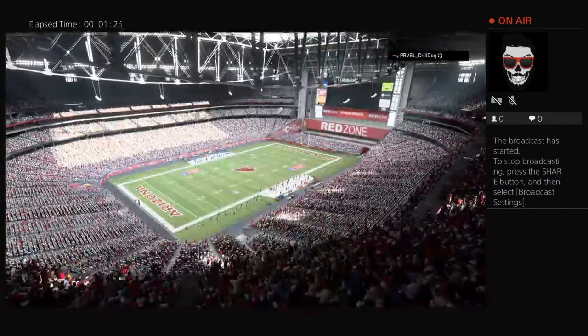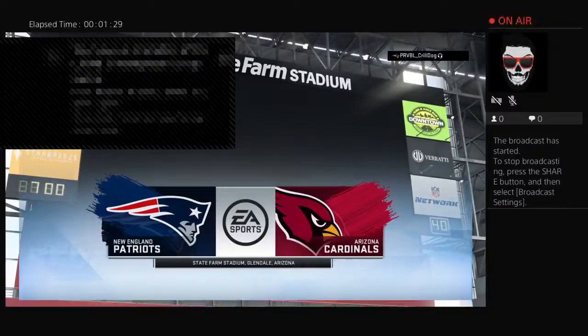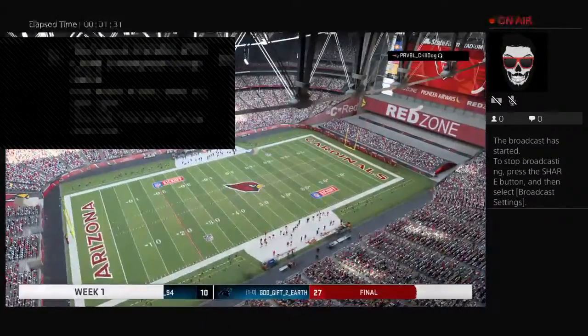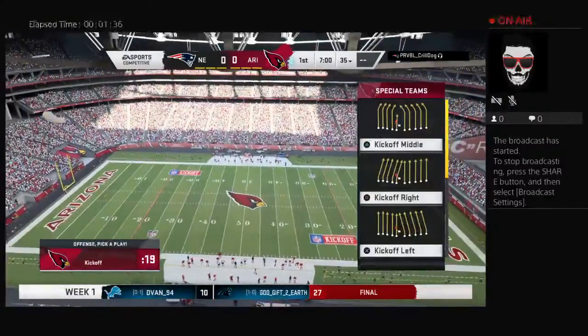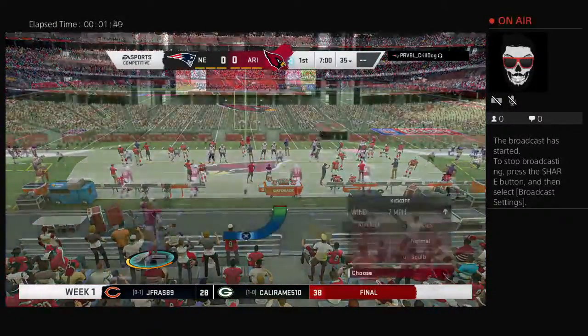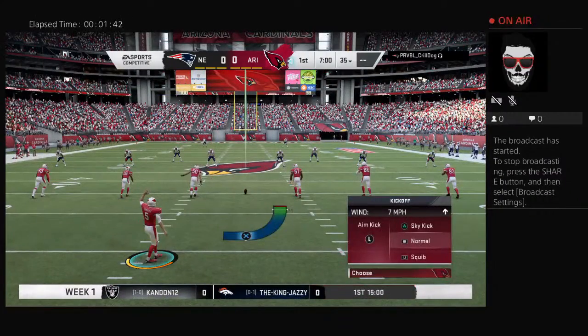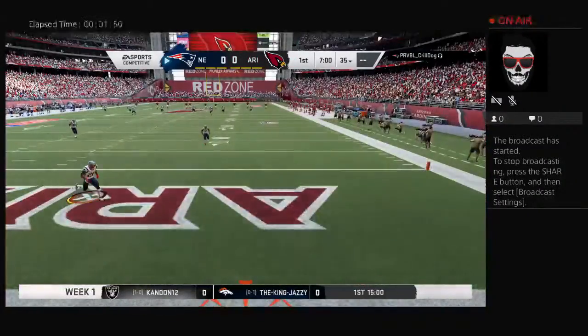We find ourselves at the home of the world's first retractable natural grass field as you get a look inside State Farm Stadium in Glendale. The scene a few moments ago, here it is. It's unlike any other in sport as both teams made their way out of the tunnel. These folks are fired up as their guys are ready to do battle between the New England Patriots and the Arizona Cardinals. Here's the kicker, Zane Gonzalez, ready to get this one started.